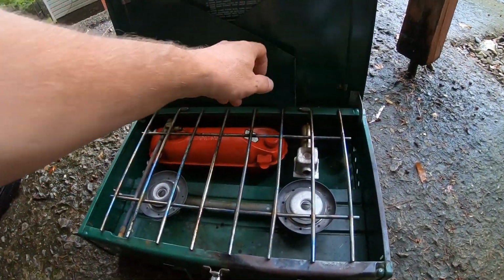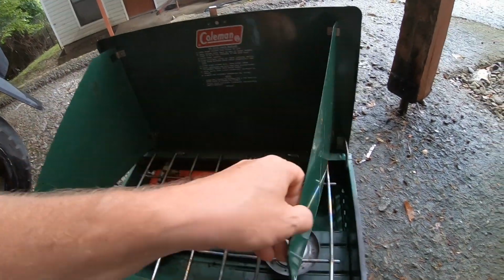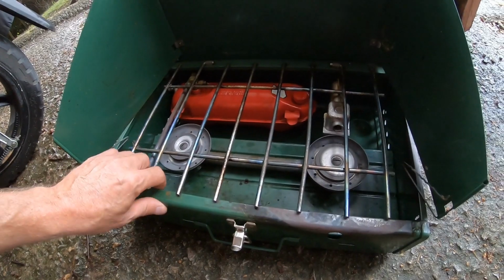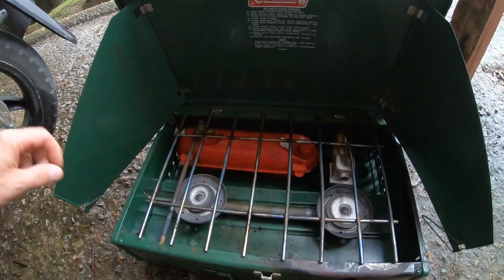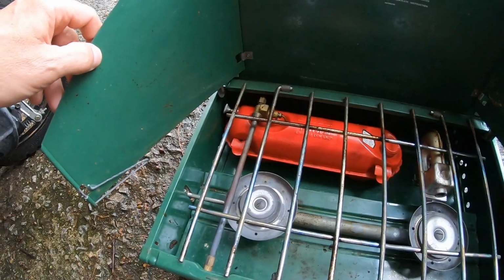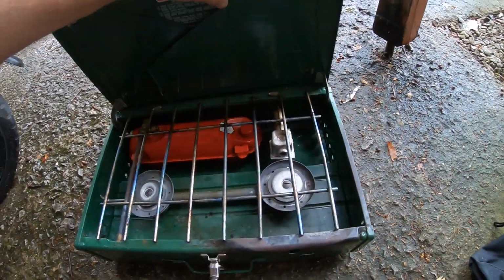Nice little Coleman stove. I think I might keep this one for myself. I usually will give these away or scrap them, but I think I might keep that one. That's a nice small one. So I'm gonna claim about $50 on that as well. Yeah, sounds about right or so.